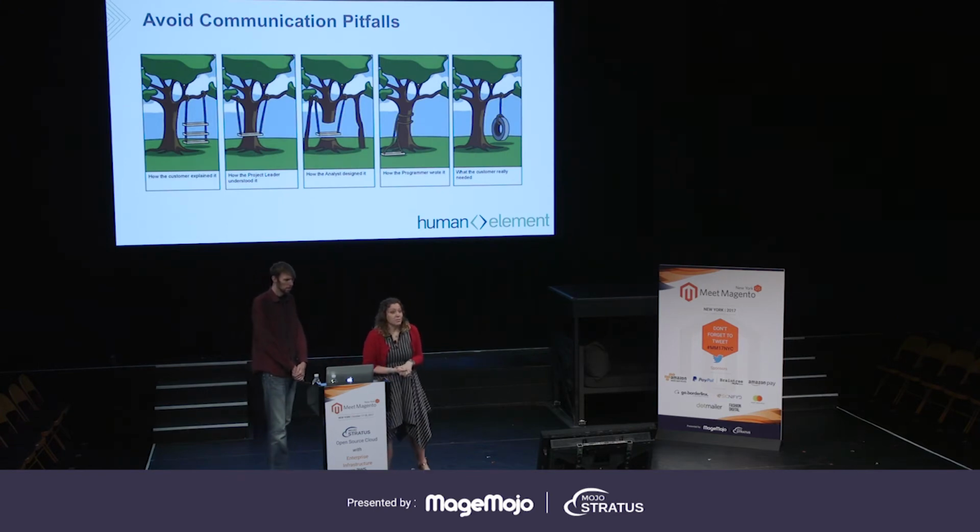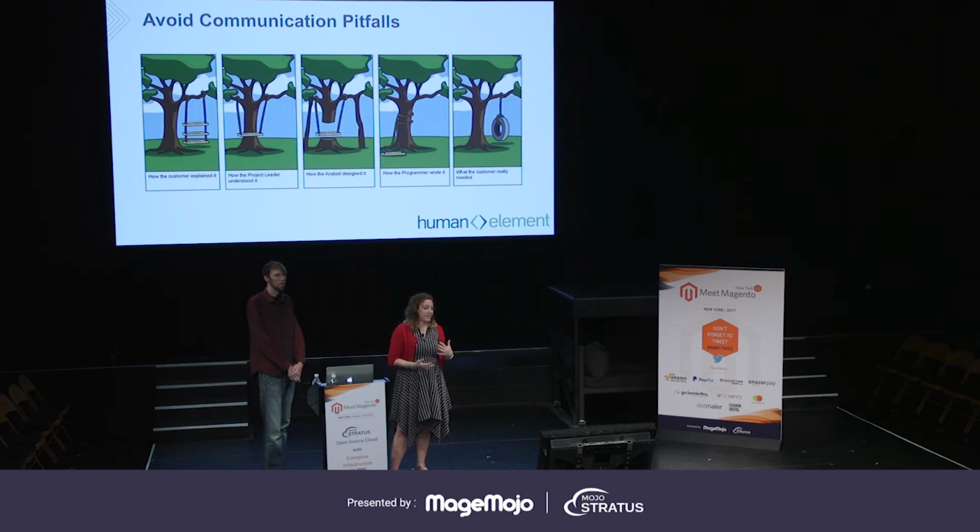So, avoiding communication pitfalls. I don't know if you all have seen this slide, but I think it's brilliant, because everybody has these people at their companies doing different roles, and it basically shows how many different ways you can interpret a new feature or customization that somebody wants to build.